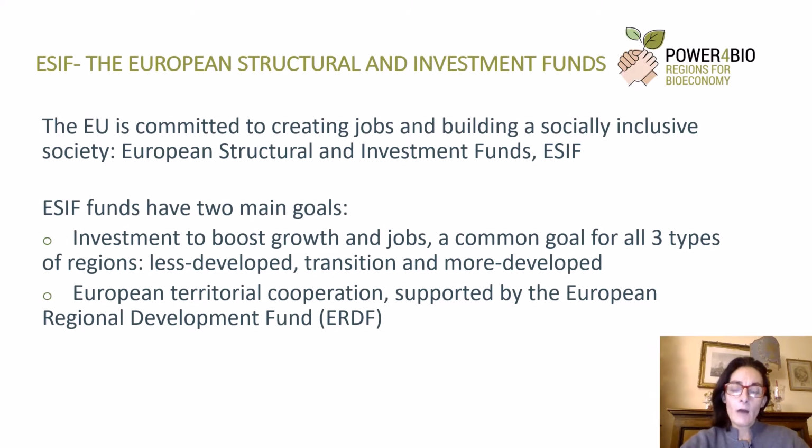So there are a number of opportunities available at the European level to finance bio-based and bioenergy-based projects and initiatives. But you should be aware that over half of the European funding is channeled to each country through the 5 European Structural and Investment Funds, the so-called ESIF funds. The 5 funds are jointly managed by the European Commission and the European countries. The purpose of all these funds is to invest in job creation and a sustainable and healthy European economy and environment.